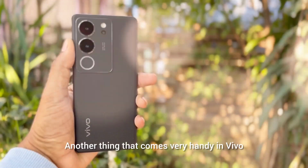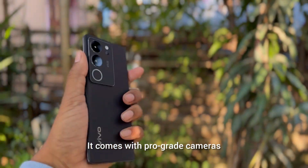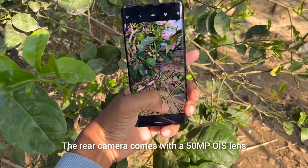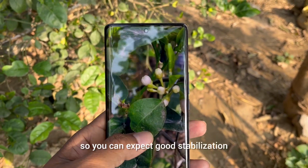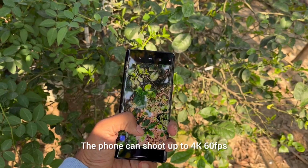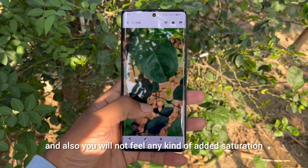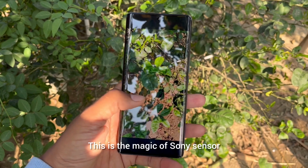Another thing that comes very handy in Vivo V29 Pro is the cameras. It comes with pro-grade cameras. The Sony sensors at the rear take impressive daylight as well as night shots. The rear camera comes with a 50 megapixel OIS lens, so you can expect good stabilization while shooting videos. The phone can shoot up to 4K 60 fps. In daylight, photos taken by this phone have an optimum amount of detail and you will not feel any kind of added saturation. This is the magic of the Sony sensor.